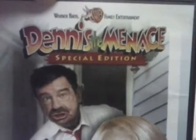The old Dennis the Menace, featuring Walter Matthau, and this kid, he's like my age now. I'm 33. I remember this when it came out when I was a kid, and it is a Warner Brothers Family Entertainment release. What is that kid's name? Walter Matthau, Mason Gamble, I don't know, Christopher Lloyd? I don't know what the kid's name was. Let's see what they have in here.